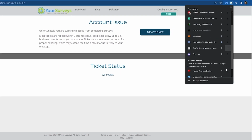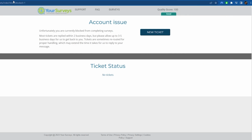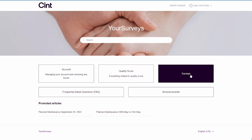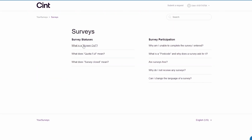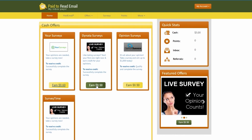So let me actually first and foremost turn it off right here. Always. There we go. Let's see if it works. All right, it works. All right, nice. So let's go ahead and click on the surveys option. And over here we have different surveys. What is a screen out? What does quota full mean? I don't know. What does survey closed mean? We'll go with that later, but let's go back over here onto the website and try to find another survey to complete.